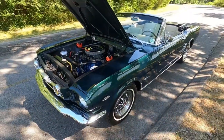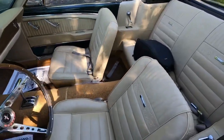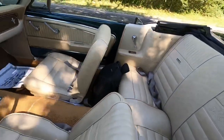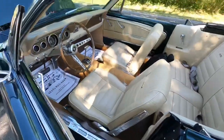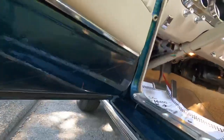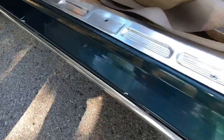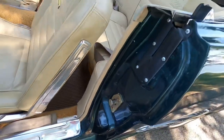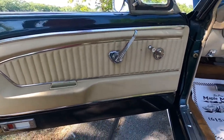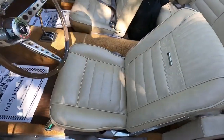Let's check out the interior. Get her started. You can see this interior is in great shape. I'm loving the color. I love the horses in the back. Door handle opens nice on this one. The wind's getting it. It's great out here. Little chips there. Of course, your door panel's beautiful. Carpet, interior, seat. It's pretty much perfect. Don't see any tears.